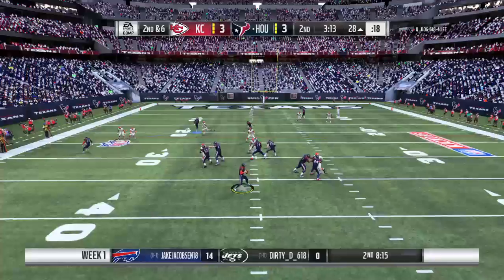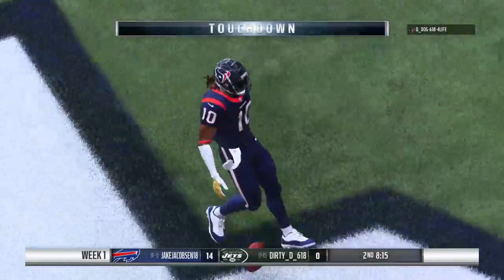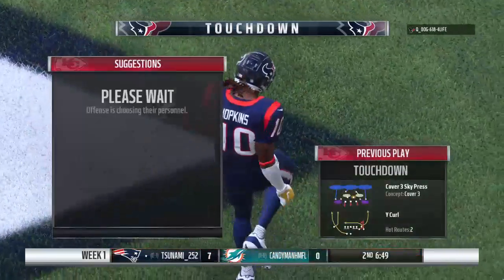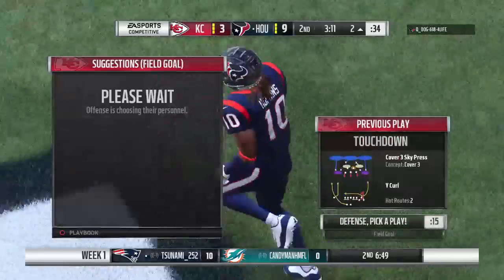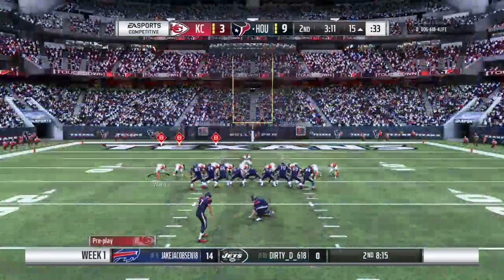Here's Watson now on second down. This is caught. And he's in. Touchdown, Houston. DeAndre Hopkins, 28 yards. And the Texans are in for 6.